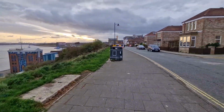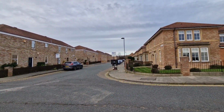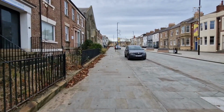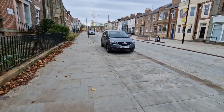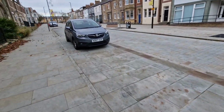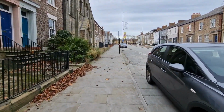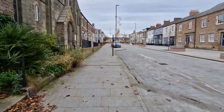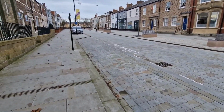Whew, good on him. Anyway, right, I'm going to head up this way and I'll show you Howard Street. Right, well, I'm just walking up a street called Howard Street. A couple of years ago, the council spent millions of pounds doing this street up, made it pedestrians only, and they've called it the cultural quarter of North Shields. And the place is empty.